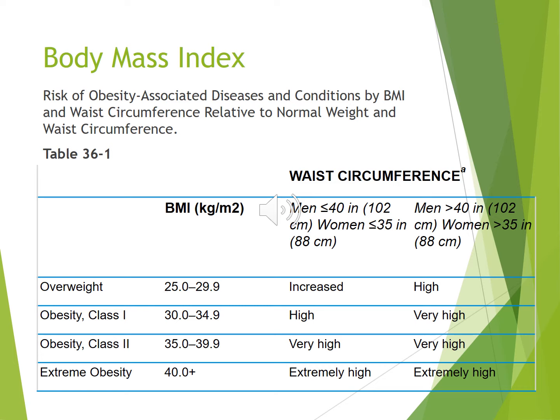I don't know how many of you took the time to figure out your BMI, or your body mass index, but this is a table from your textbook, Table 36-1. What we have found with body mass index, and why we calculate it, is that there is a risk of obesity-associated diseases and conditions that we can relate to by the BMI and waist circumference. I know when I have calculated mine in the past, I am at risk of some of these obesity-associated diseases because I fall into that obesity class. And probably many of us do.